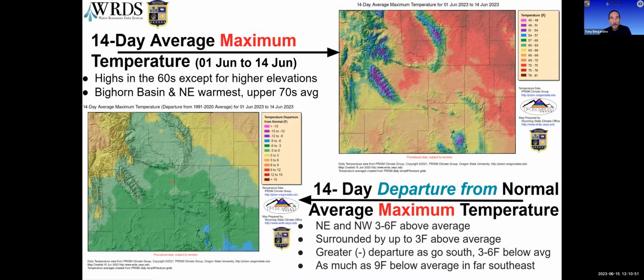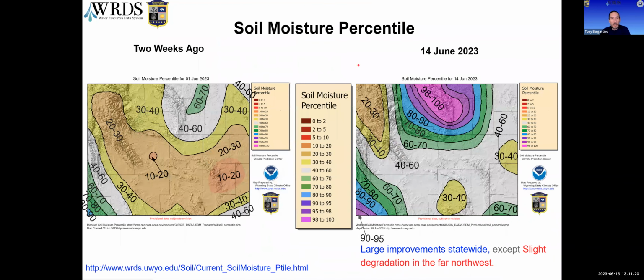Going south, the departure turns negative, so below average temperatures. And the farther south, the more the departure was, such that the southern tier again, except some of Uinta and parts of Sweetwater County, were 3 to 6 degrees below average, with the northern part of that being about 3 degrees below. The far southeast, over the last 2 weeks, did see maximum temperatures as much as 9 degrees below average. And we'll then switch over to soil moisture.